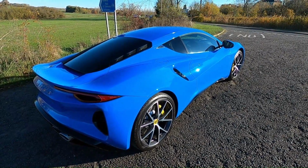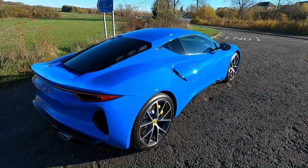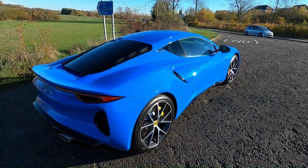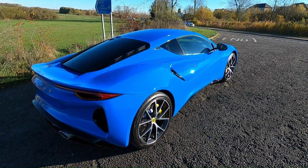To show you what my niggles are. Some of these things aren't going to worry anyone else, because all that anyone is going to worry about is the drivability of the car, which is what you should be worried about when driving the Lotus, because it's all about the drivability, not about the technology, probably not about the things I've identified.